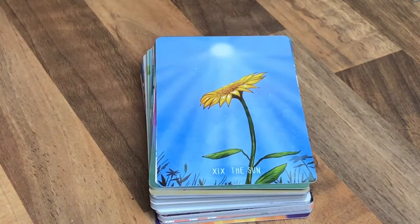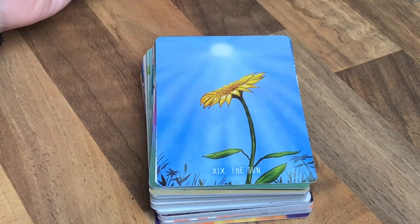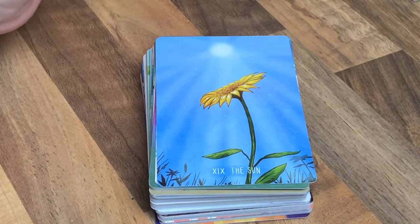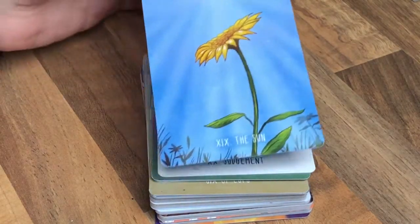Do you know? The sun, I love this, the sunflower. It just reminds me of the time when we're all in school and we're all having a sunflower competition to see who grew the tallest sunflower. So it's beautiful. That's lovely. It's a perfect one for the sun. This is sunflower.